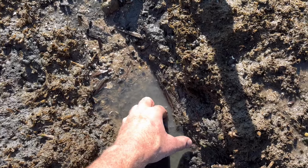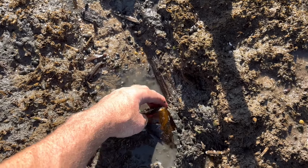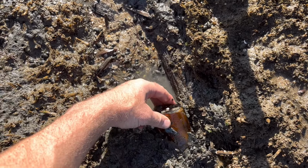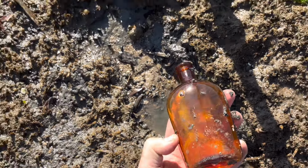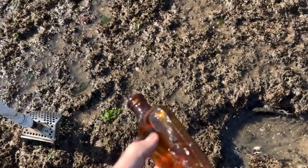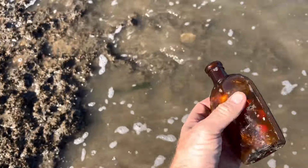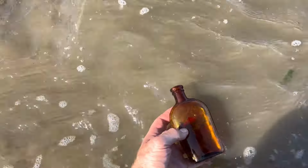Got something here. Might be a strap side whiskey flask, which I found here before. And it is. Look at this. Same area. Another bottle. It's tiny. Might be a half pint.